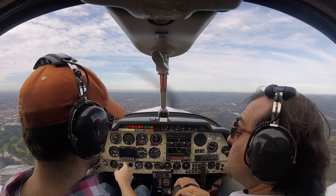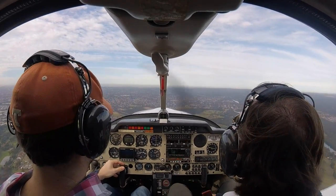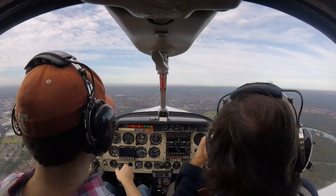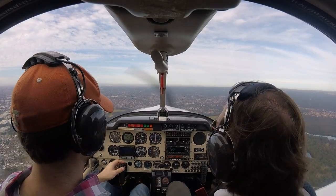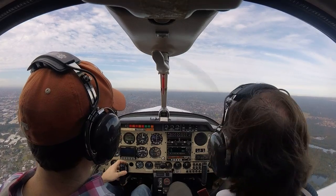Westbay 632, Bankstown Tower, runway. See the difference? Yep, looks a lot better. Unsurprisingly. I guess there's a reason you teach us these things. Yeah.